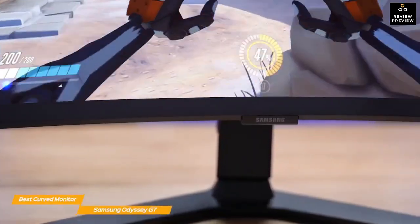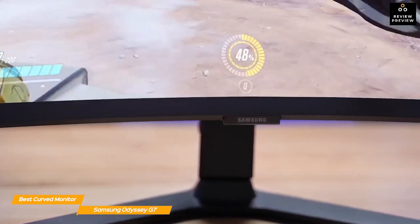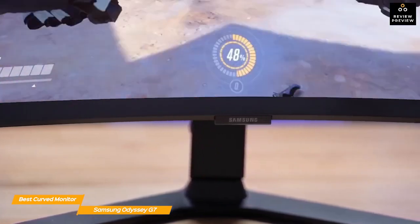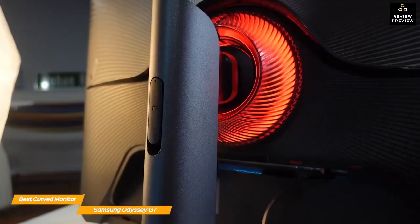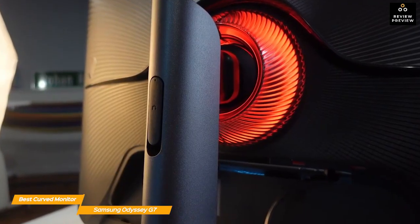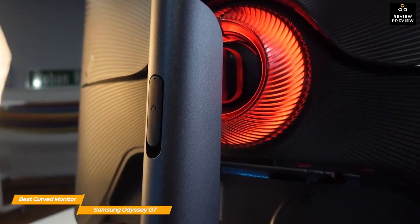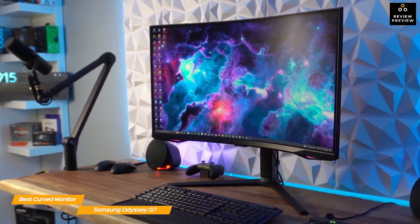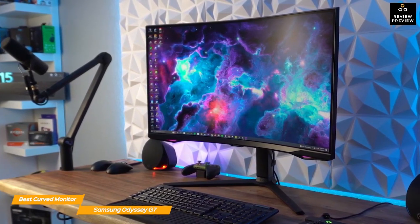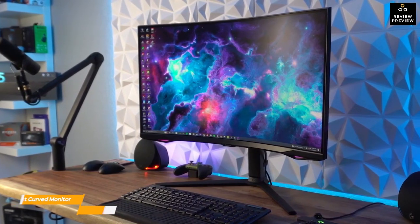While the Odyssey G7 panel is impressive, it's not as good as what you get with the Samsung G9. But the G7 also costs a fraction of the ultra-wide Samsung monitor. Also, if you've tried curved monitors and you've never been a big fan of them, this G7 won't likely change your mind. The Samsung G7 is one of the best curved gaming monitors for its price and will make your gaming experience as immersive as it gets, with bright colors, minimal input lag, and sharp curves.